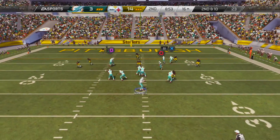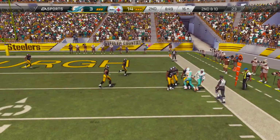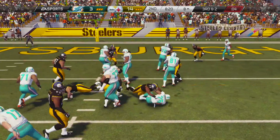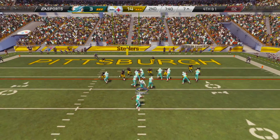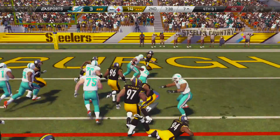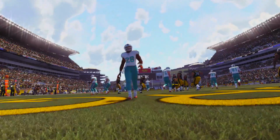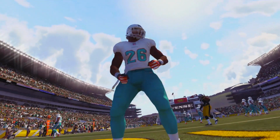He comes down with the big-time catch. Now 2nd and 10. Tannehill is going to find Brian Hartline, who catches it and gets out of bounds. 3rd and 2. Lamar Miller gets stood up by Lawrence Timmons. He does not get it, so we do go for it on 4th and 1. And look at this run as Lamar Miller just stumbled his way into the end zone, and they're going to bring this game to 14-10.